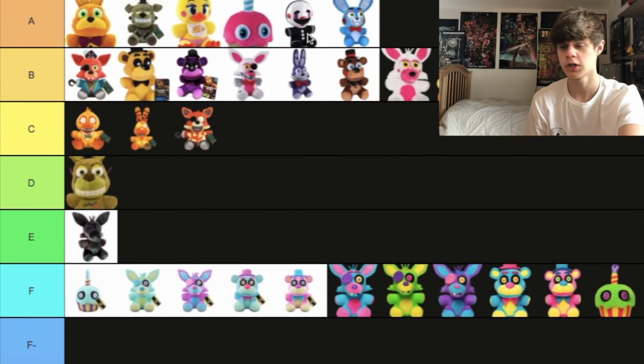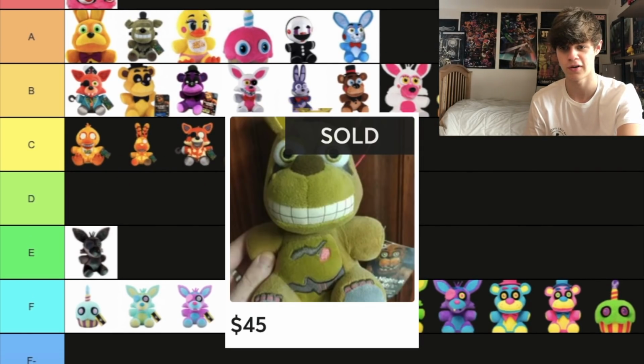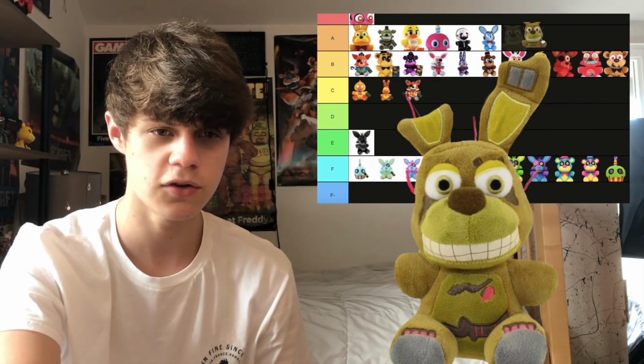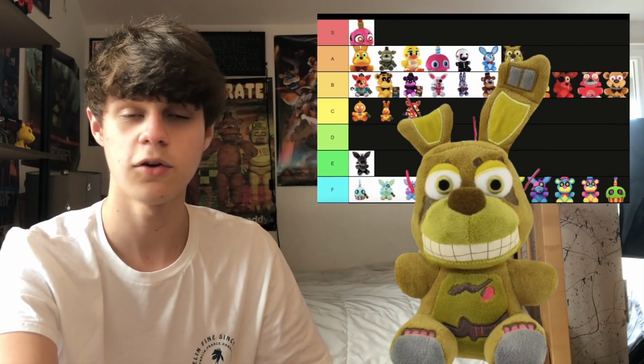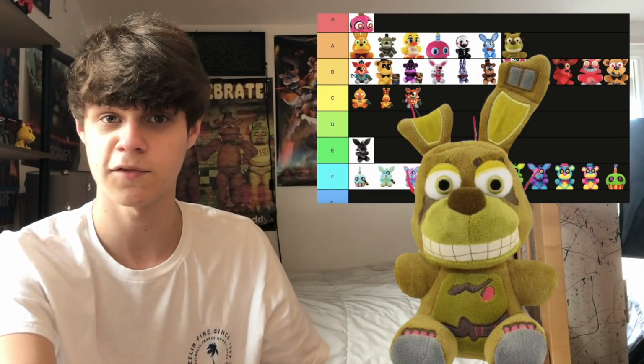Springtrap, I think it's a pretty cool plushie. It's getting a little bit more rare now. I think a tagless one is worth like $30, and I've seen a tagged one go for like $45. So this guy's getting a little bit rare. This plushie though, it's good. The only problem with it that I see is that the mouth is pretty low down. If it was a little bit higher, it would be better, but I think it's still pretty good. No print on color, lots of detailing. I like the wires sticking out. I think that's very cool.